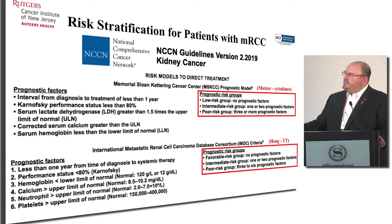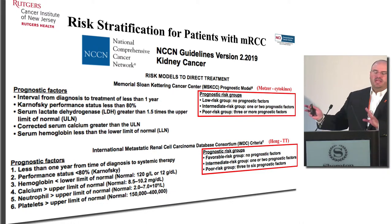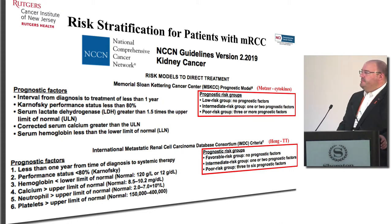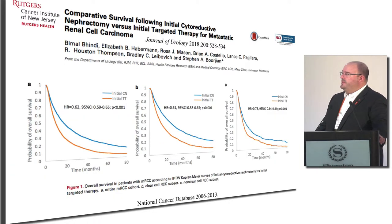You see Karnofsky performance status plays into both of them. Okay, so again, it's looking at how the patient is physically doing, as well as looking at laboratory profiles. So is the tumor making them very sick? Is the tumor making multiple different aspects of their blood chemistries and blood work abnormal? And then we can sort of figure out how those patients may do with the therapies we offer them.